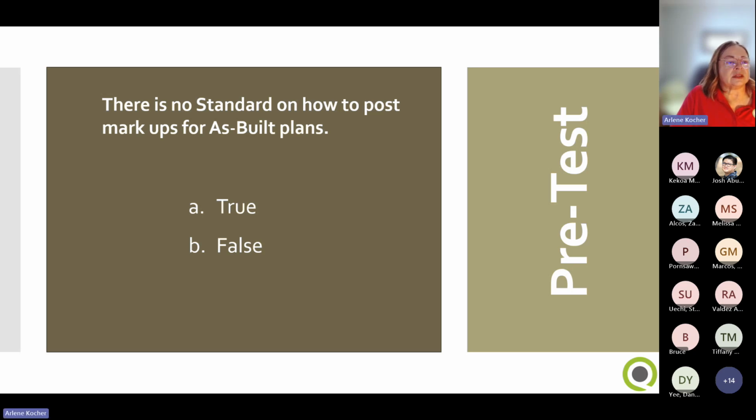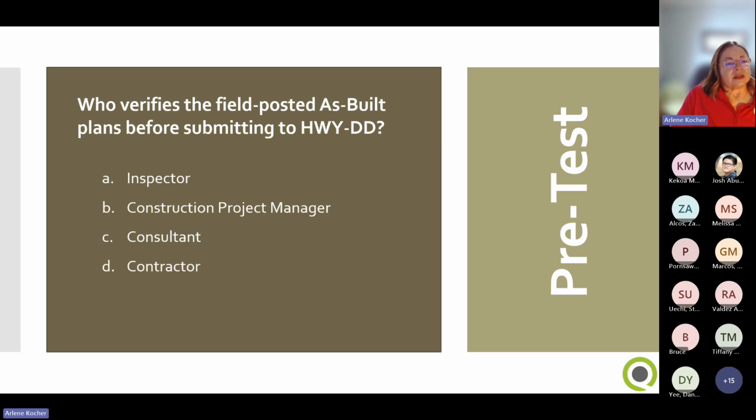There is no standard on how to post markups for as-built plans. Is that true or false? Excellent. You guys are very fast this morning. So most of you got this right. That's false. There's definitely a standard for how to mark up your as-builts, and we will talk about those standards a little later. Okay, next question.